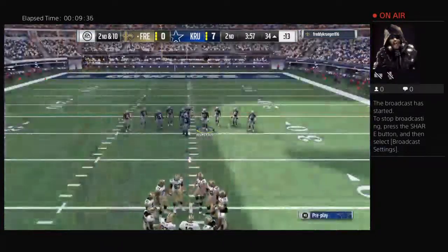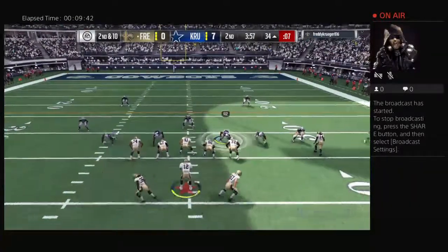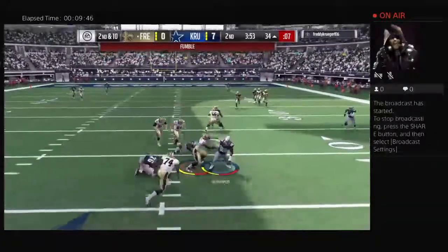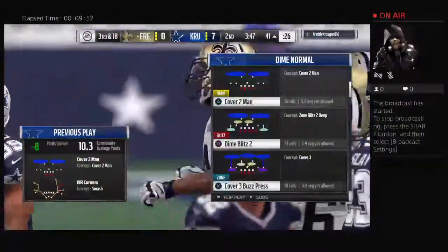So incomplete on first. Let's see what second down has in store. So the D-line's going to spread out. Brady again here on second and 10. And now a fumble. Brady loses the football. But fortunately, the Saints were able to hold on to it, so they will indeed keep possession.